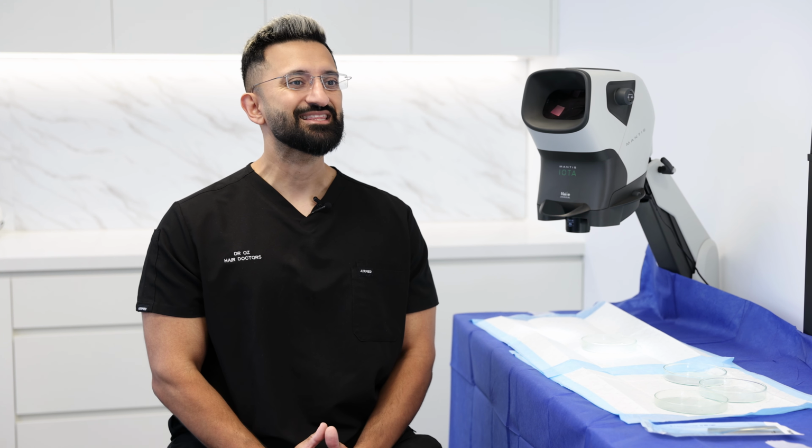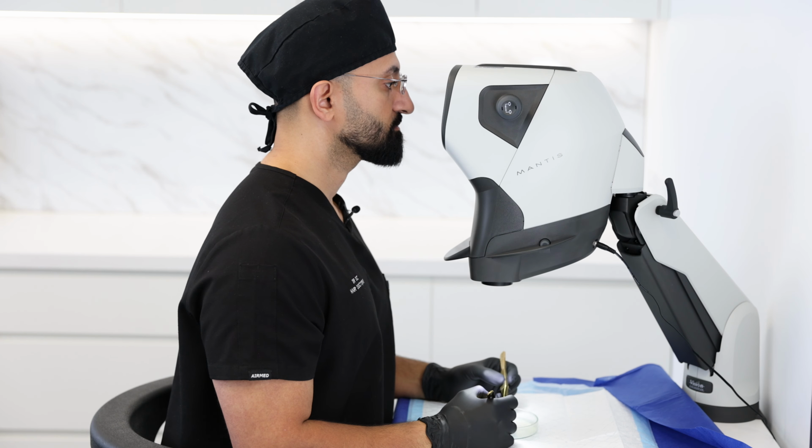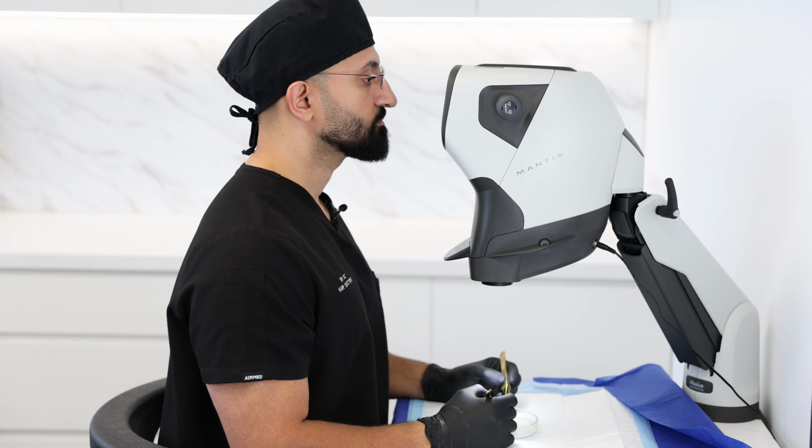We used the Mantis microscope to carefully identify, sort single hair grafts, then meticulously reconstruct their hairline. The difference was night and day, and the patient was thrilled with the outcome. Without the Mantis, it would have been a much harder task to ensure that level of precision.